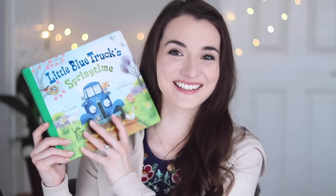And last but not least, I had to pick them up the Little Blue Truck's Springtime. The boys are a bit old for this sort of book. It's a board book. It's pretty much for toddlers, but Haley, she still loves it. She is obsessed with trucks and vehicles. She loves trucks and vehicles and animals. And this is the perfect book for a little girl who loves trucks and vehicles and animals. This little book isn't specifically about Easter, but it is about springtime. And I love being able to share new life with my kids and just experience the springtime together.